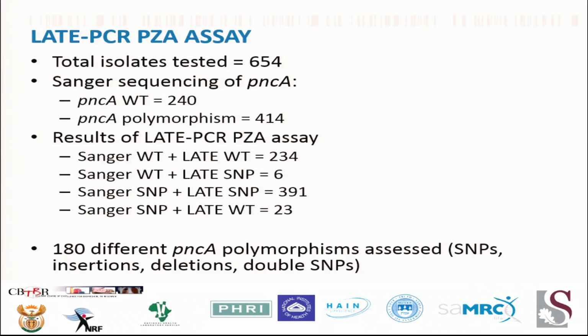So far, 650 isolates have been analyzed, of which 240 are wild type, 414 have PNCA polymorphisms. The correlation between Sanger sequencing and the assay: 234 out of 240 concurred, which I think is really pretty good for this complex gene. Six of them are discordant.